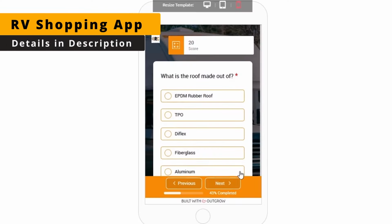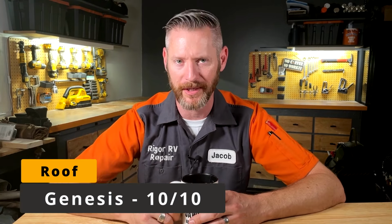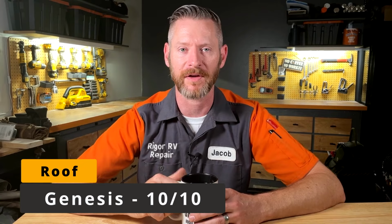Next, let's talk about the roof material on these RVs. And this is where we wildly diverge. The Genesis Supreme has a standard membrane type roof, which I give a 10 out of 10 on quality, assuming there's no factory defects like bubbles.